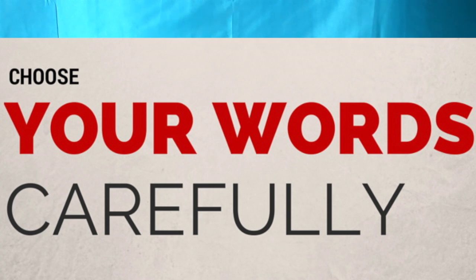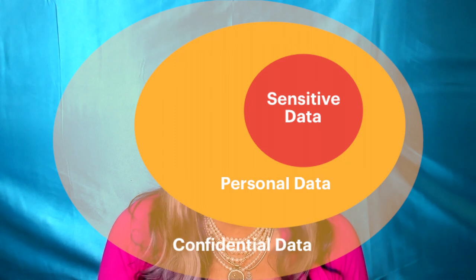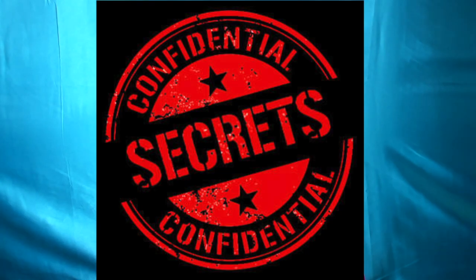Number 5 is choose your words carefully. Smart speakers are very similar to a surveillance device. They collect potentially sensitive personal data, whether you want them to do it or not. It may be that you want to be very careful what you say when you're near your speaker or another smart device if you don't want your secrets collected by third parties.